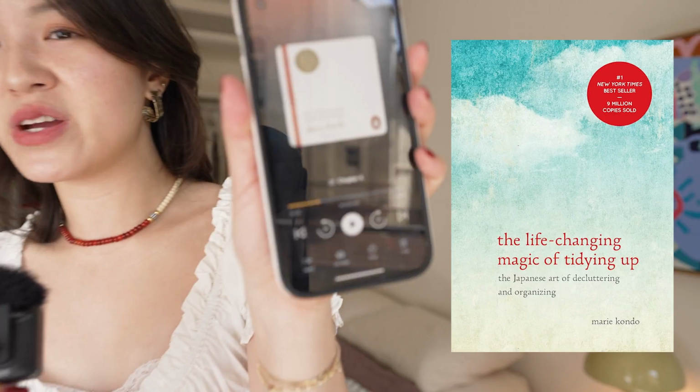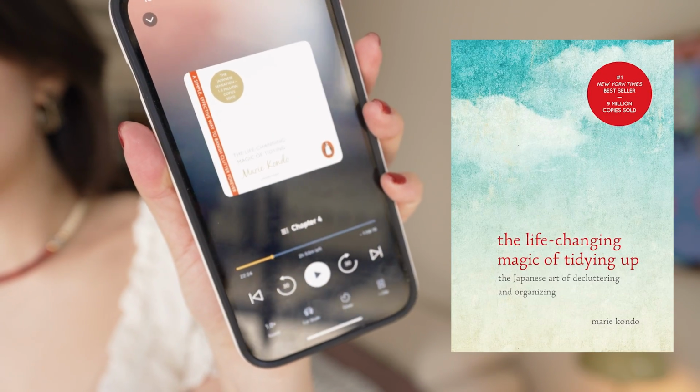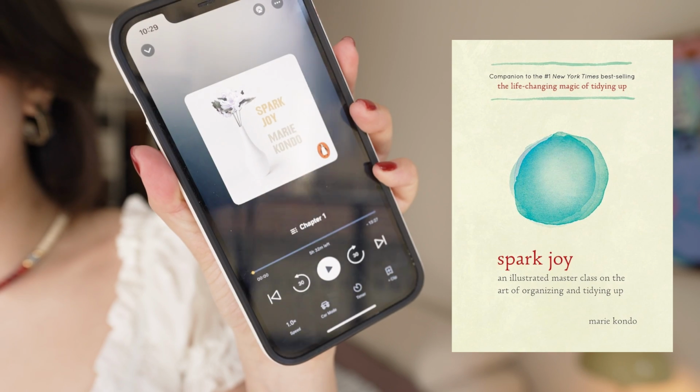My inspiration through this declutter has been Marie Kondo. So I've listened to this whole book and I'm listening to it for a second time now. And then I also listened to Spark Joy. So this is kind of the system I've used for cleaning.